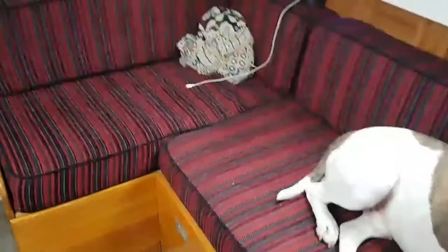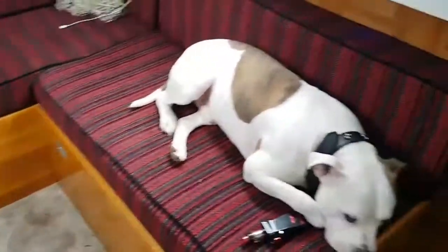What we were lucky enough to do is find a lady who was selling her dinette, well, I say dinette, sofa bed, on Facebook. So I went along and grabbed that. Let me just show you how that looks. Hang on a sec, let me spin you around if I can. Yeah, so this is it. This is the sofa bed.